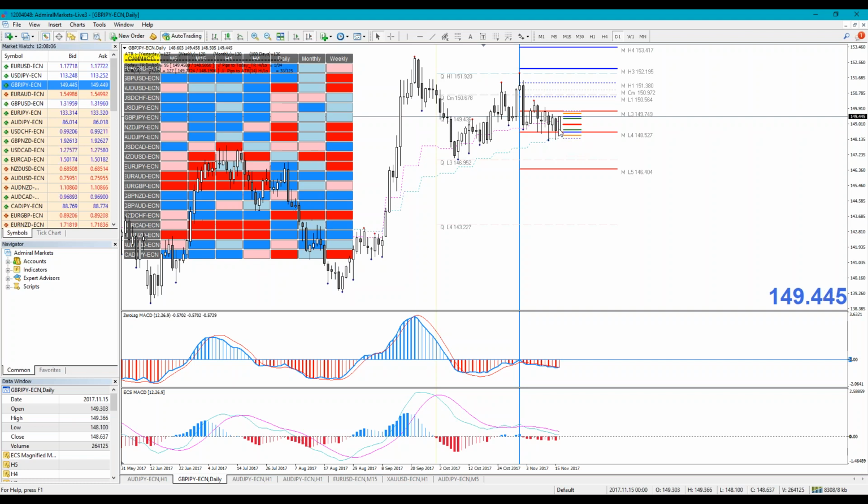148.60. I wouldn't say I entered at 148.60. But if I had seen this opportunity, I would have entered here, around 148.50-60, because now obviously the price is going up and we would be too late to join. So what I would say is buy the dip.